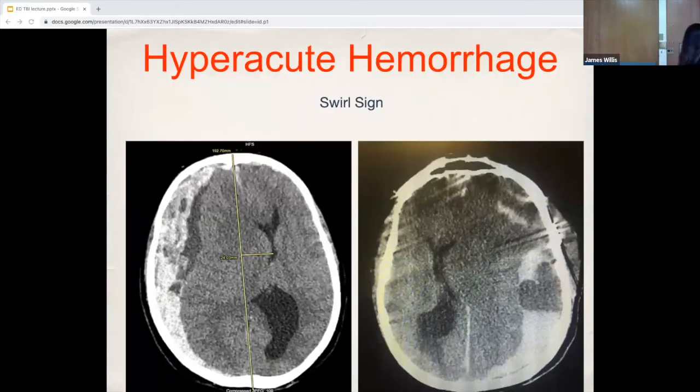Something that people always mistake are hyperacute hemorrhages because they look like an acute on chronic bleed. So it's this mix of hyperdense with hypodense blood. The reason why is because it's actively hemorrhaging, the blood is swirling, called swirl sign. And so you see that, and then people don't treat it as emergently as it should. If someone has a hyperacute bleed, they're only going to continue to get worse unless we do something about it, which is usually taken for granted.